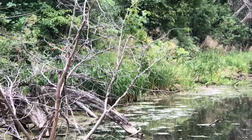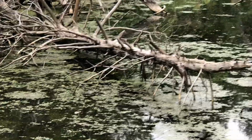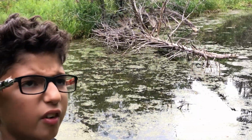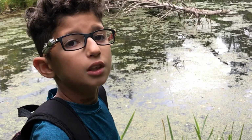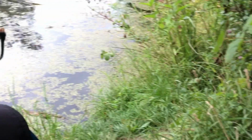And here there's also muskrats. And good thing that there's no mosquitoes because fireflies are just, I mean, not fireflies. What's it called? Dragonflies come and they eat the mosquitoes.